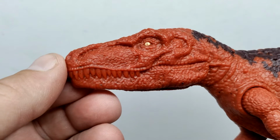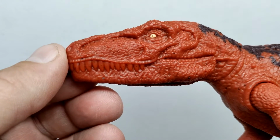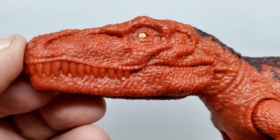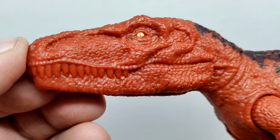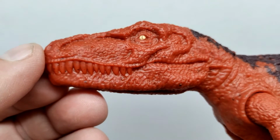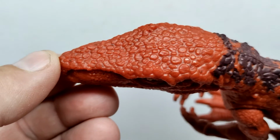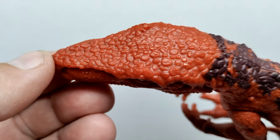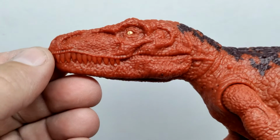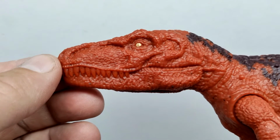It really would have made the figure look nicer if they had actually painted it. But you can see the eye is painted with a yellow, and then there's a very small slit-like pupil right there. The placement of the eye is actually pretty nice, and overall the head sculpt looks pretty good. You've got some really big rough and rugged scaling up here on the top of the head, which also looks quite nice, and of course a red tone for the majority of the body color.